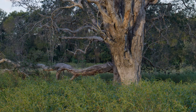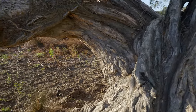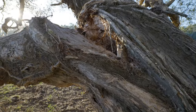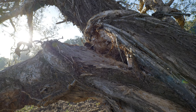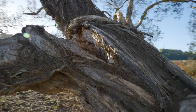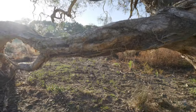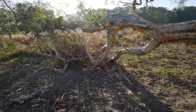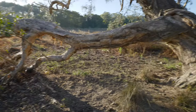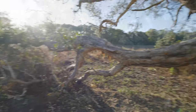So the mystery of this tree is finally solved. It is all just one tree, not two. And this bit was a big branch, and the whole thing has cracked off. So the branch has fallen off, but it hasn't died just yet. So that's what's going on here. So it's still living, even though it's half lying down. Quite unusual.